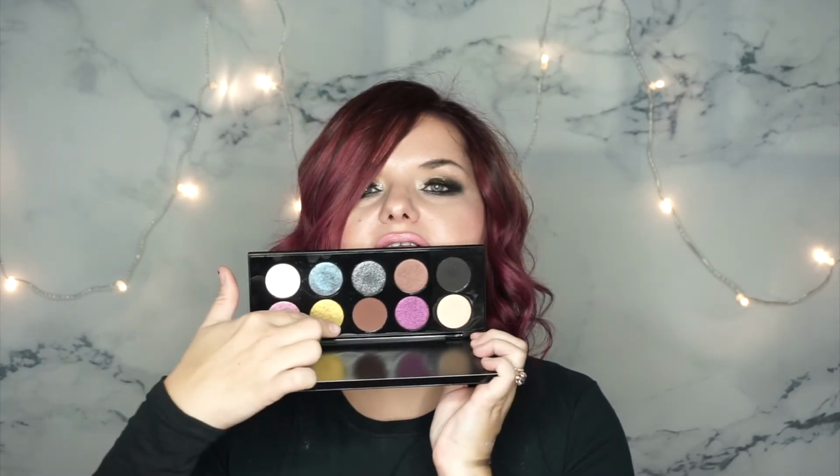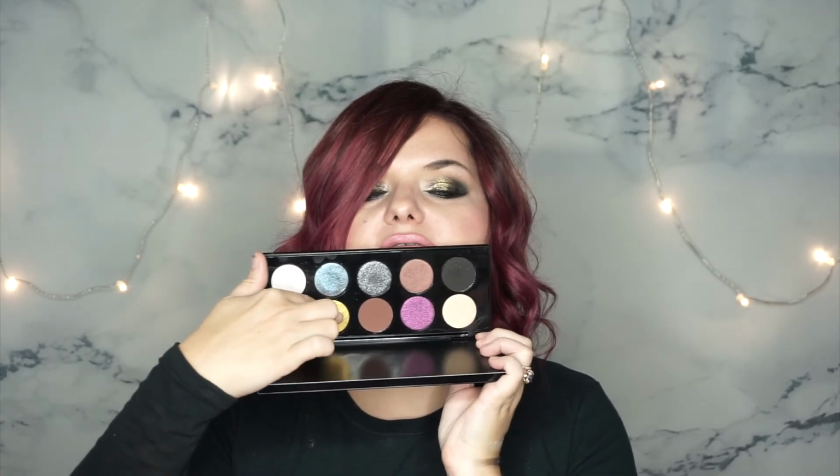Look at this gold one. Doesn't that look expensive? Let me swatch this. It is so beautiful. So I have some of that on my eyes. I don't know if you can see that. It just feels really fancy.